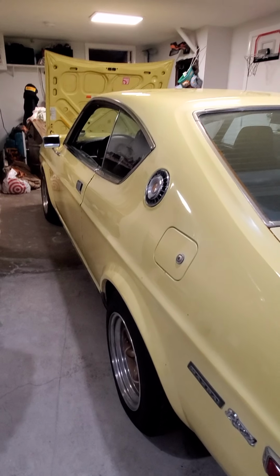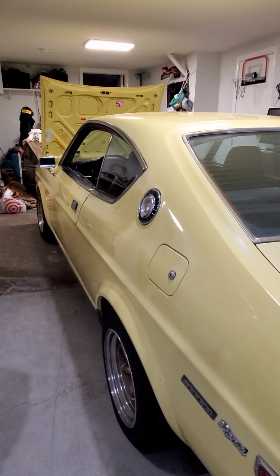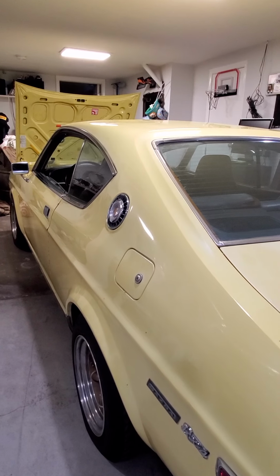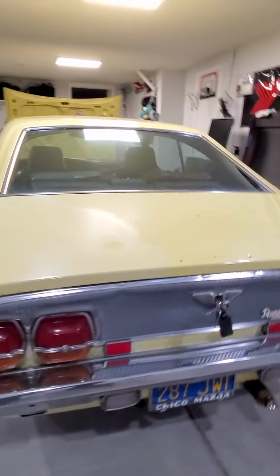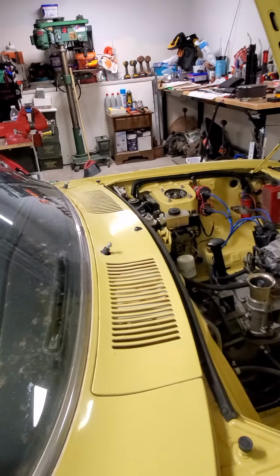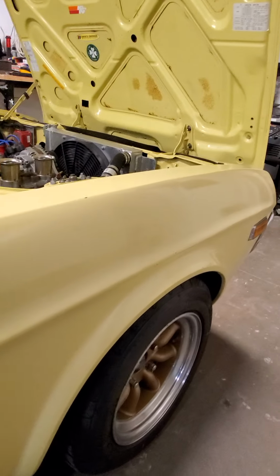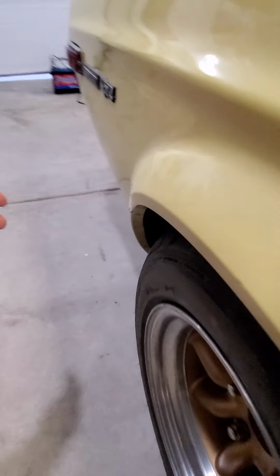Car runs good, starts right up. Usually I just warm it up for about 30 seconds to not even a minute, and then you can go. There's no choke on the Weber, so you're going to have to play with the gas when you first start it up when it's cold. Pretty much it. Body-wise, clean. There's nicks, and there's one. The only major dent is this one and that.